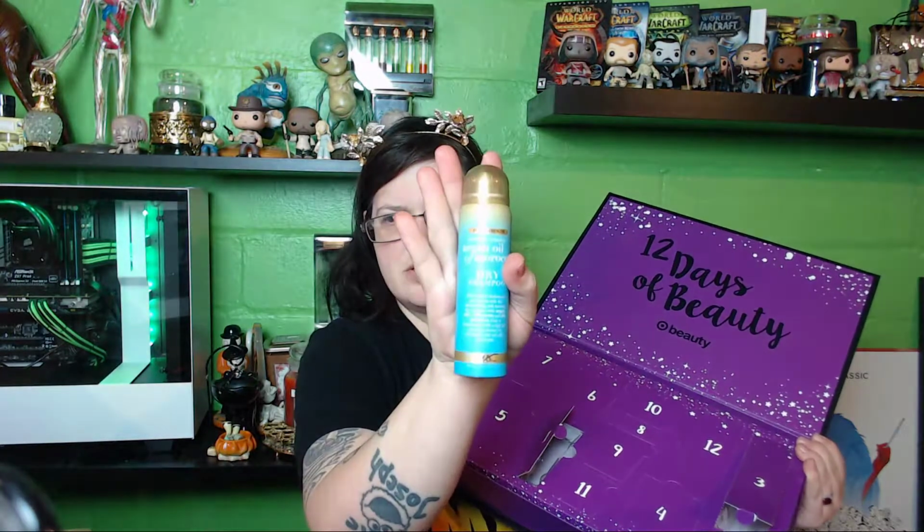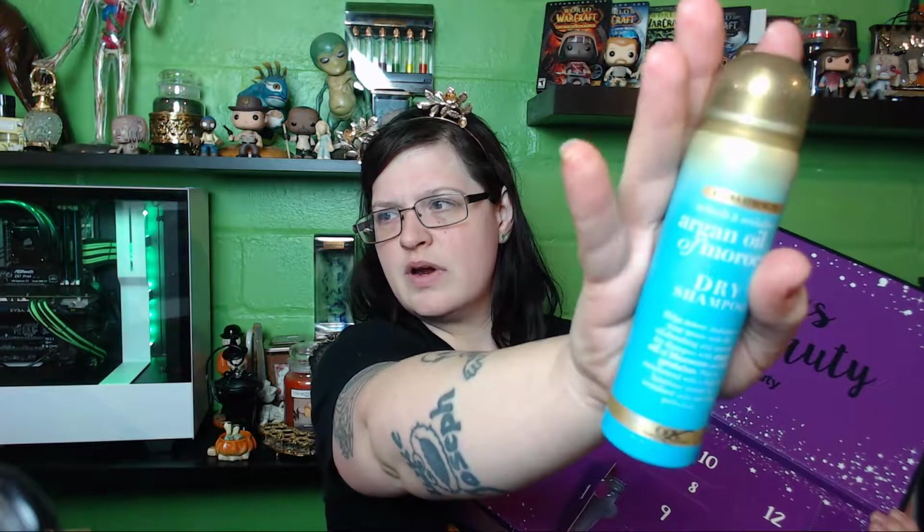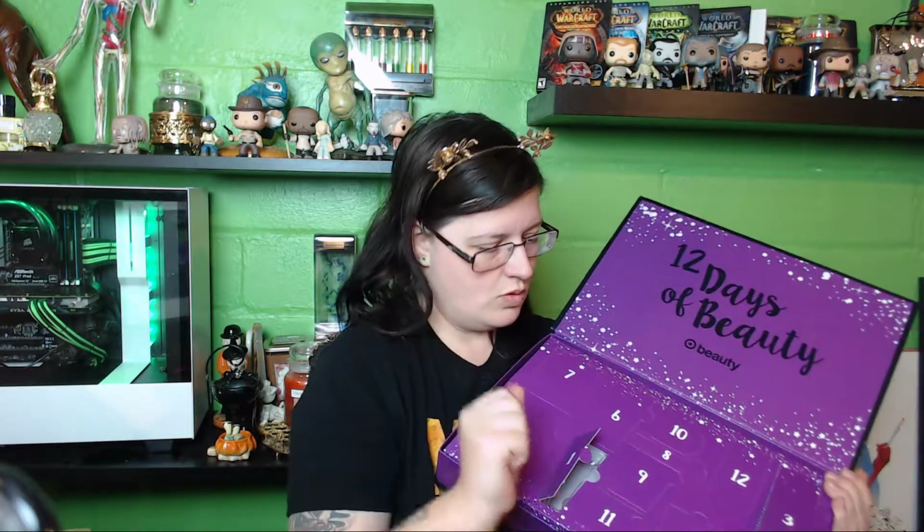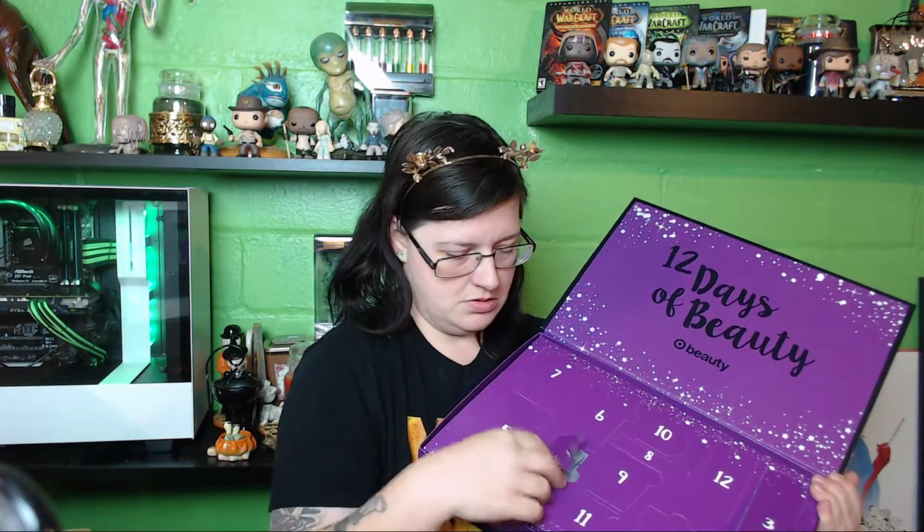This is the OGX Argan Oil of Morocco Dry Shampoo in Extra Strength. And I actually really like this. I finished mine. Damn lighting. Where are you? There you go. There it is. Hey, I finished my Batiste, so I've been using baby powder, and I'm excited to have another one again. So, woo! Alright, where's number 4?